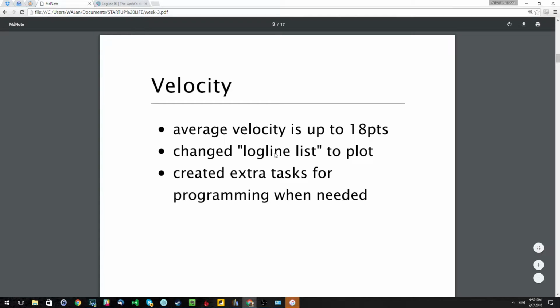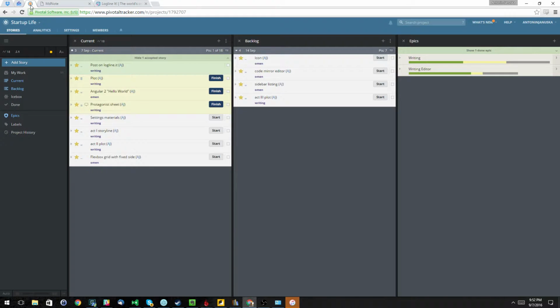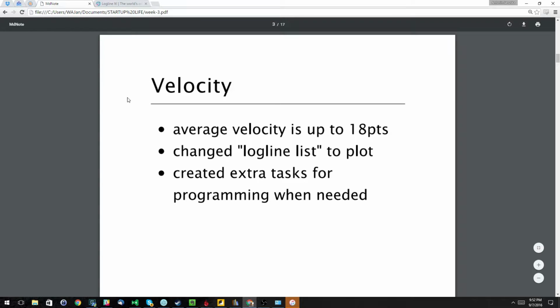I did change a couple of tasks, like one of them is the logline list. I changed it to the plot because that made more sense. And I just want to point that out. Just because you put down a task doesn't mean you have to stick with it. It just means that that's what your goal is. And if you're going to change that goal, you have to have a damn good reason. And my damn good reason was the fact that I did have an idea for a story, and writing it as a logline wasn't good enough. So I actually started plotting it out, and that worked.